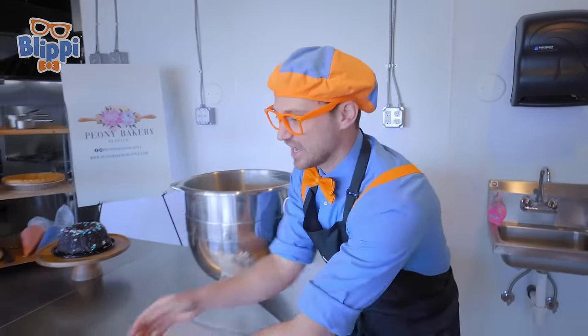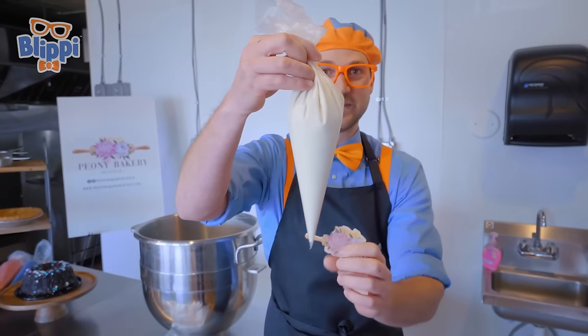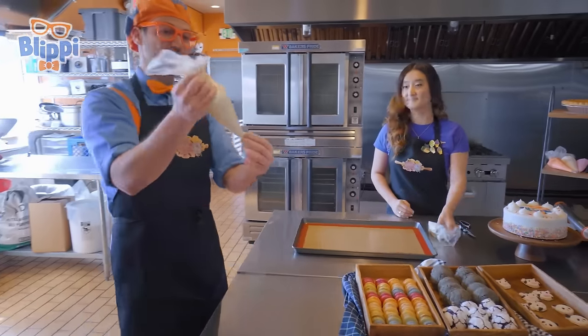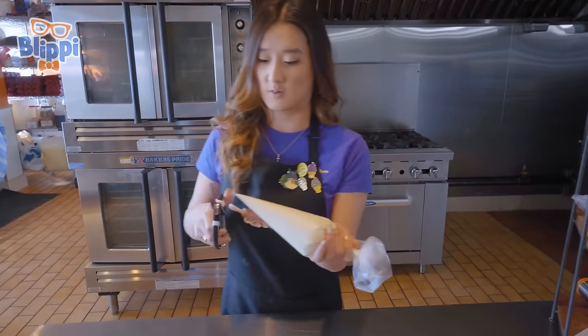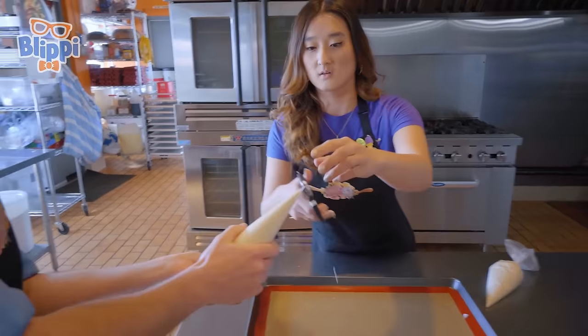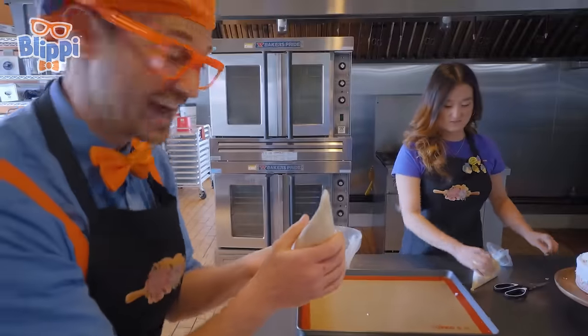But hey, check it out. We have some batter already in a piping bag. Woohoo! Okay, Jennifer, now that we have the batter in the piping bags, what do we do now? Well, first we need to cut the bag. Okay. And we're gonna make some cow macarons.